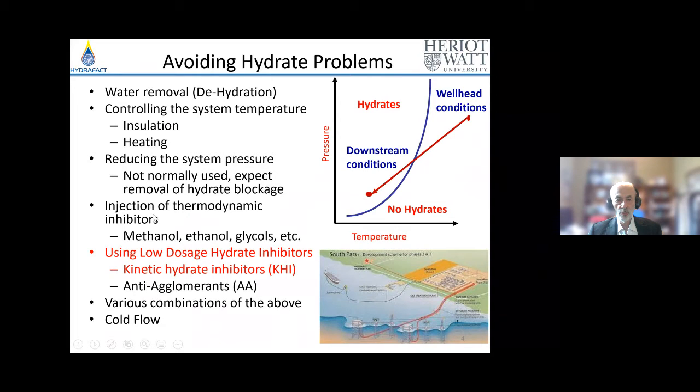There are various techniques for preventing hydrate formation: removal of water, controlling system temperature by insulation or heating, and reducing the system pressure, which we don't normally use because pressure is energy. We use this technique when we have a blockage. Then there is injection of thermodynamic inhibitor, which affects the aqueous phase. The focus of my talk here is the low-dose hydrate inhibitor, in particular kinetic hydrate inhibitor. And obviously, you can do various combinations, and another concept, cold flow, that I'm not going to talk about.